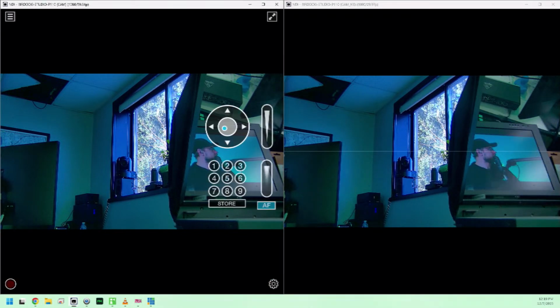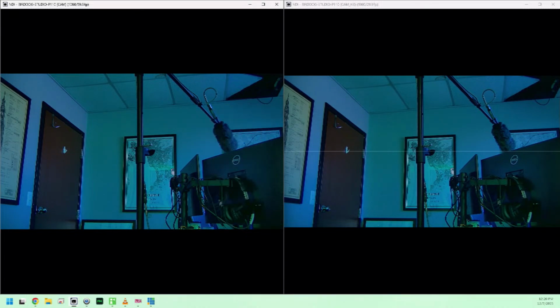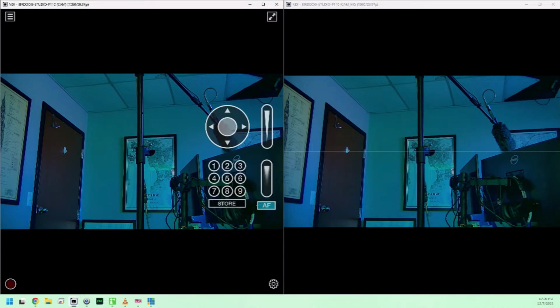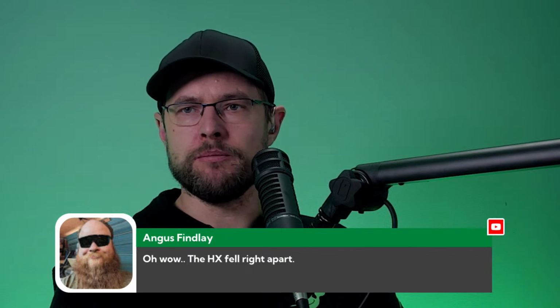Again, HX, if you have a BirdDog camera, HX is a nice thing for reference, maybe. Like if you were to bring that stream in and put it up on a multi-viewer or something like that. But if you have the camera, look, don't buy a sports car and then drive it around on the city streets. It doesn't make any sense to me. Oh, wow, that HX fell right apart. Fast movement. That's wild.